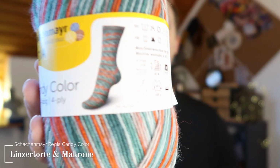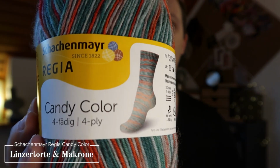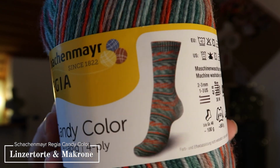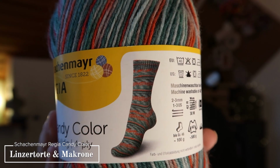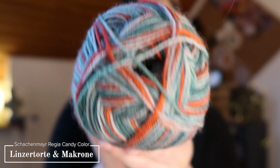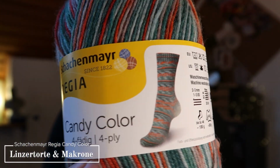Next, when I was doing some errands, I went to my local hardware type store. It's kind of like a Home Depot. It's called Globus Belmart, and they had some yarn there as well. Since it was the holidays, I was a little festive, and so I got a couple of skeins of the Regia Candy color. This is colorway 1160, and if you look, that's how it'll knit up. It's a fun play on the Christmas colors, like a candy cane.